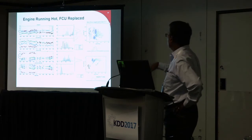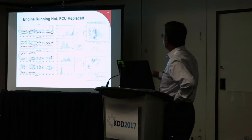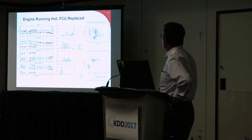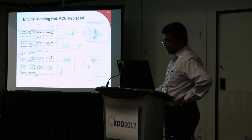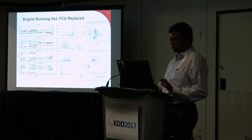So again, the point I'm trying to show here is you look at this data and you'll say, okay, the fast start can be segregated from the rest of the data. That's good. Can we really segregate the overtemp? Maybe, but the slow start, just looking at these two parameters, may be a little harder. But at least for this case, I would say it was working pretty good.